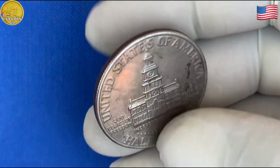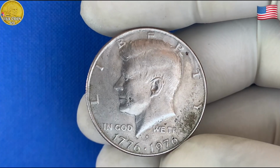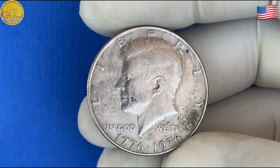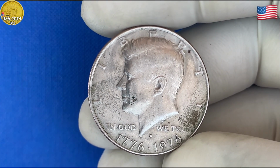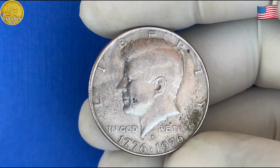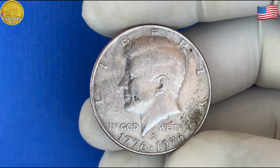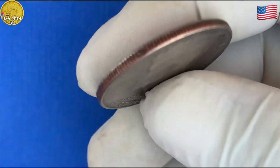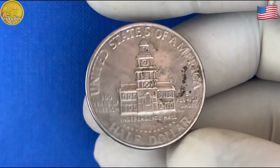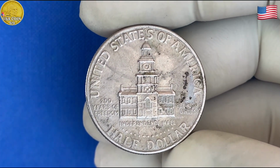The Kennedy half-dollar 1776 to 1976 was no exception, and unlike the early years of the coin's production, this version was made from 40% silver, unlike its predecessors which were made from 90% silver. This 40% silver version of the coin was specially issued as part of the Bicentennial Coin Program, but it is important to note that not all 1976 Kennedy half-dollars are silver. Many were produced in the copper-nickel clad version for circulation.